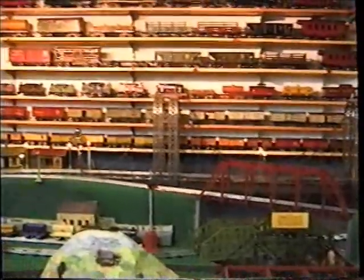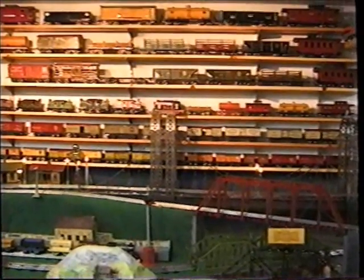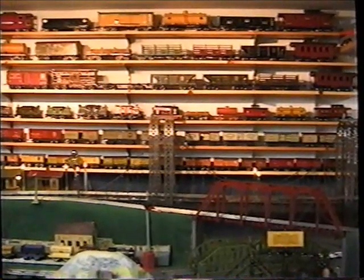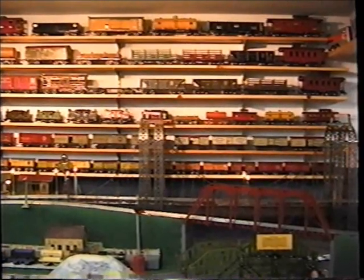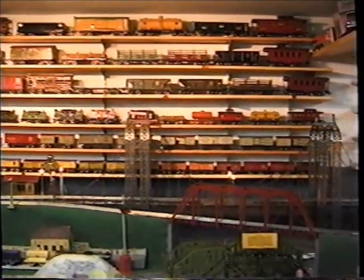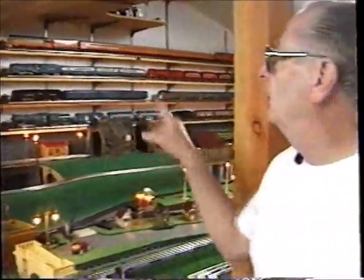Now, all my shelves, back here I have track on the shelves. Up here, these shelves are all slotted with the wheels down. Secured to the shelves? Yes, it's hooked into the shelves. So the track's not going to go anywhere, and the trains are all held on the shelves by the flanges of the wheels down in the slots. So they are grooved, not just sitting on top of wood, they're actually held in place. They can vibrate off the end, however, but I've never had that problem.